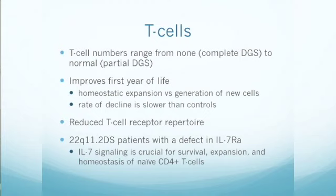Now, what I had alluded to previously was something we call the homeostatic expansion of T cells versus the generation of new cells. In people who don't have this defect with the T cells, all the T cells you make in your entire life, you make as a child when your thymus is there. So you might have 10 to the 9, 10 to the 12 actually. There's billions upon billions of different cells, and they're all like a lock and key. So you have a lock and key.